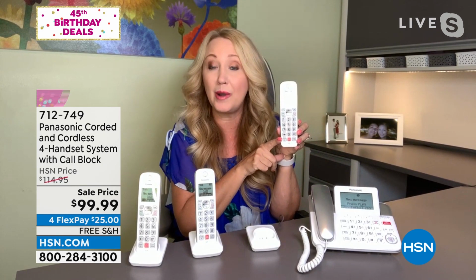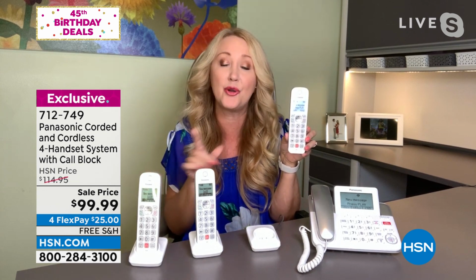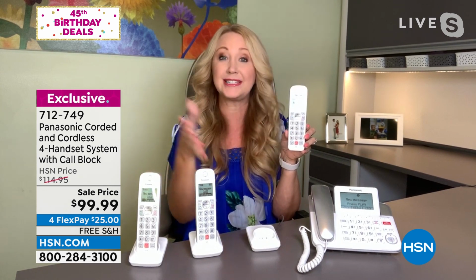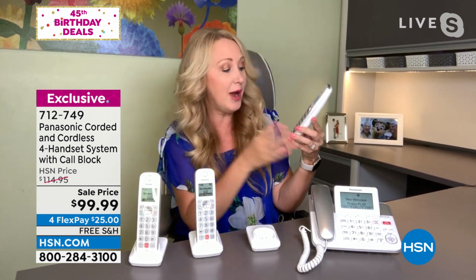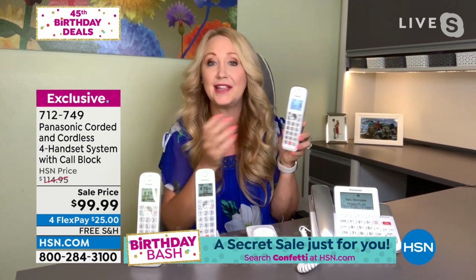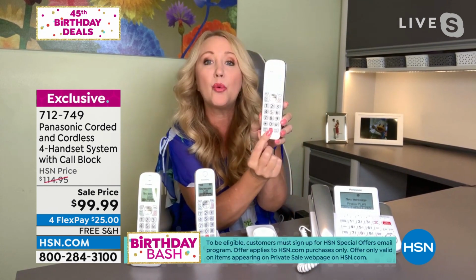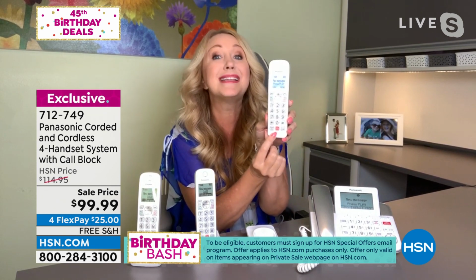All of your command and numerical keys are backlit and glowing. So if you're trying to place a phone call and it's movie night, you have the lights down, you'll be able to see the numbers. You can see when someone is calling in. You have a nice loud speakerphone on every single handset, so you could do that hands-free talking to the people that you love. And then, like you said, the big one is the call blocking with a big red button. So you can't even miss this.